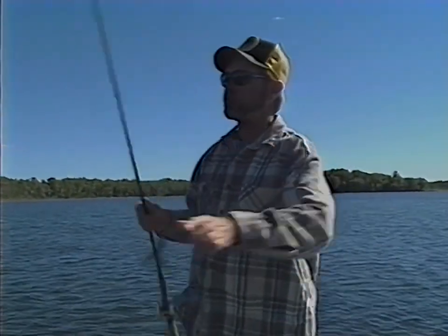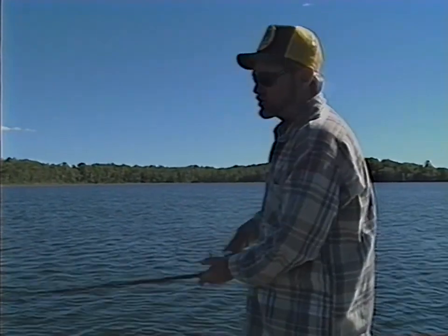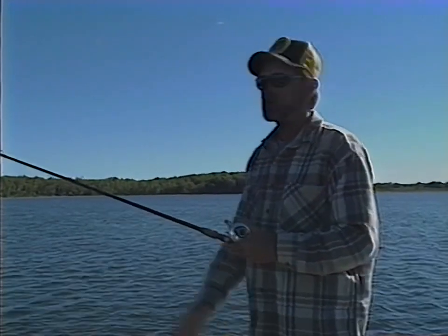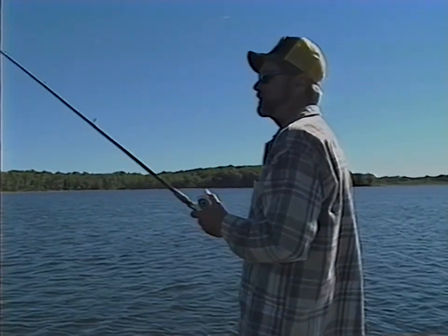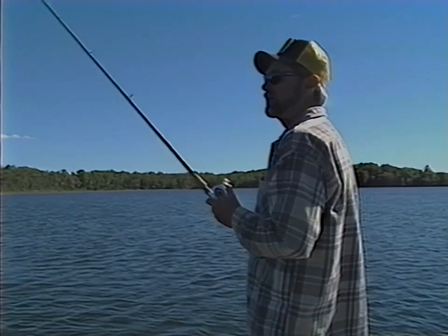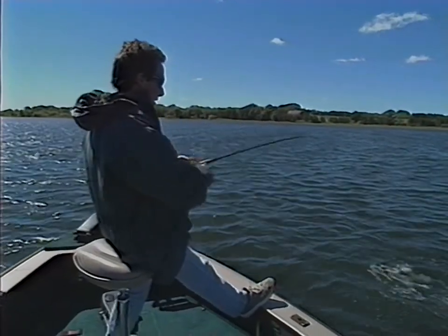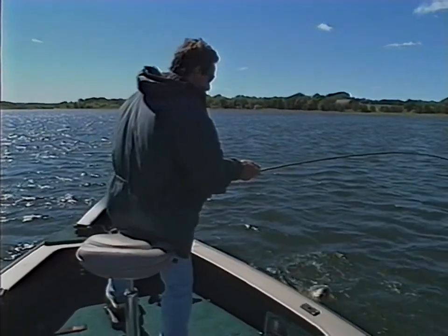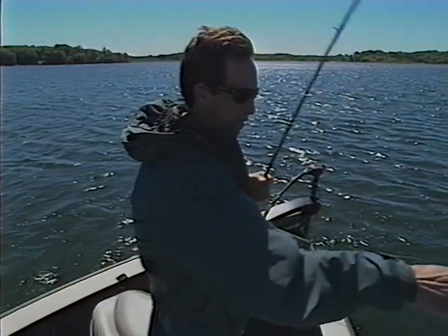But a heavy Texas rigged piece of plastic or a jig, and that's the two best cold front baits for tough conditions you can drop in these weeds. There is no better bait, pure and simple. Ooh, there's one. There we go. Come here, buddy.